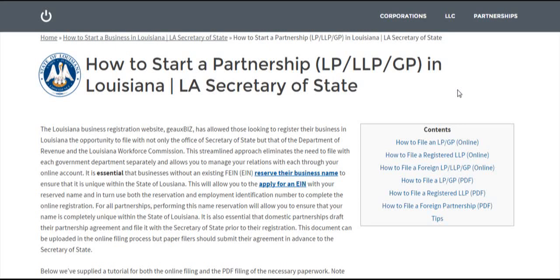Hi there. So I'm just going to briefly go over what it takes to start a partnership in Louisiana. It's a pretty complex filing process, so I'm not going to go through the online filing process of all partnership types, but I'll go through one and then understand that it's pretty much the same for each one after that with slight variations. Now, if you're filing online, you're going to need to log into your GoBiz account.